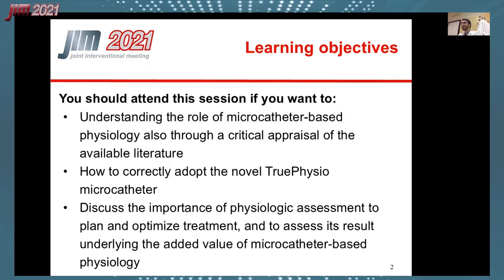We have to say that FFR derived from conventional angiography or from CT have shown to be a promising tool. However, we have to realize the accuracy of these methods remains lower compared to invasive functional assessment. In other words, invasive physiological evaluation remains the gold standard to assess lesion significance of epicardial stenosis. As you also know, invasive functional evaluation can be done using either pressure wire or microcatheter.